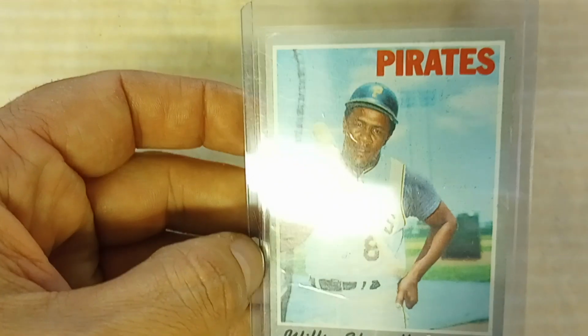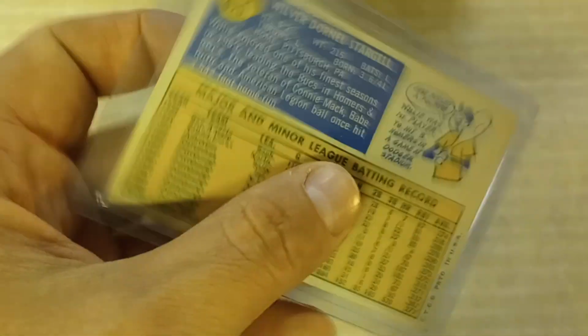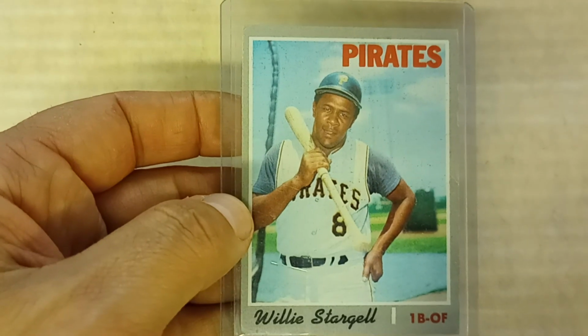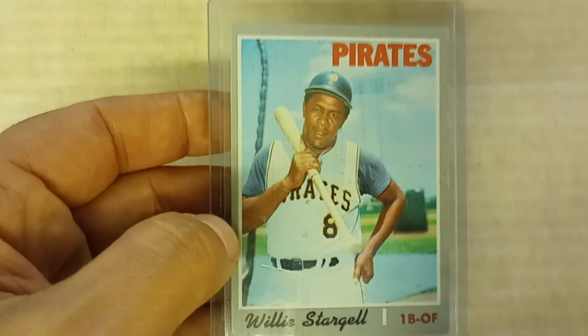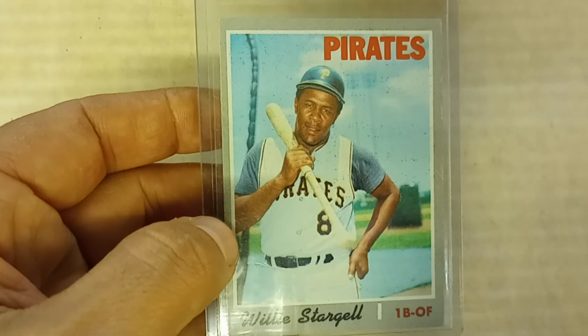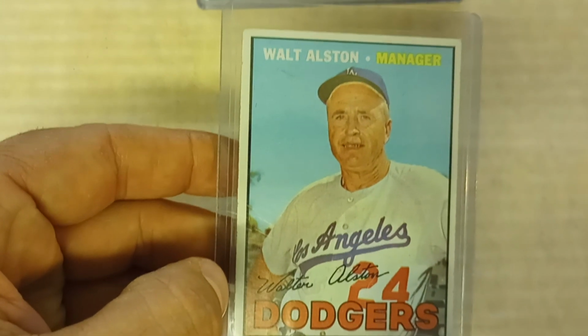Willie Stargell. This card was in decent shape. Again, I don't know if I need it. 470, but we'll take a shot, see if it's in the set or not. And I'll finally have access to my sets today because there's a lot of packing stuff in front of the doors to that room. So I'll finally be able to compare this stuff and post some cards to eBay as well. Walt Alston.